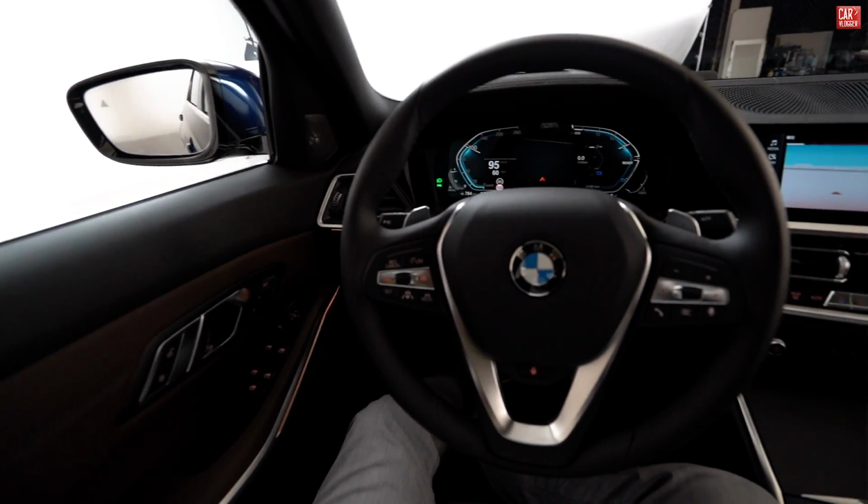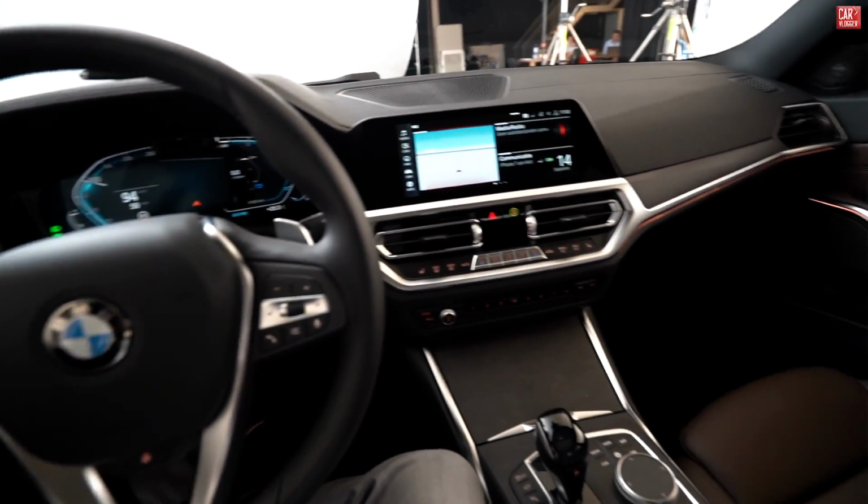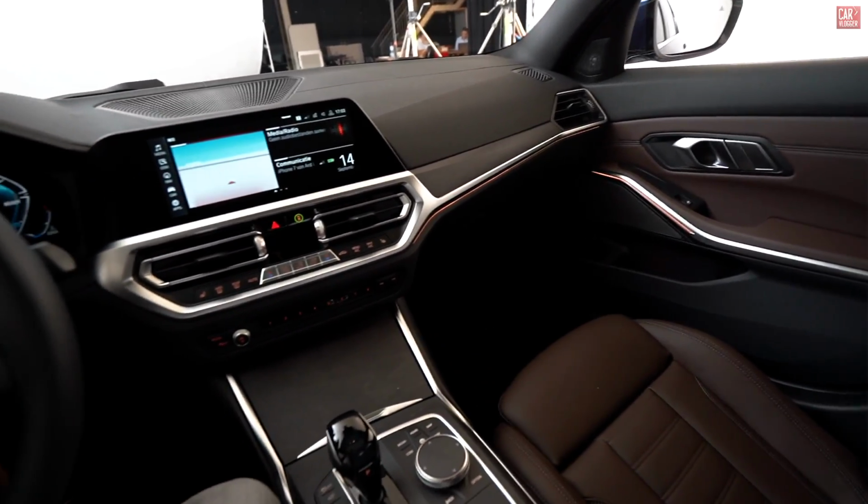When driving this new 3 Series, this is your point of view. Look at how they changed this interior.